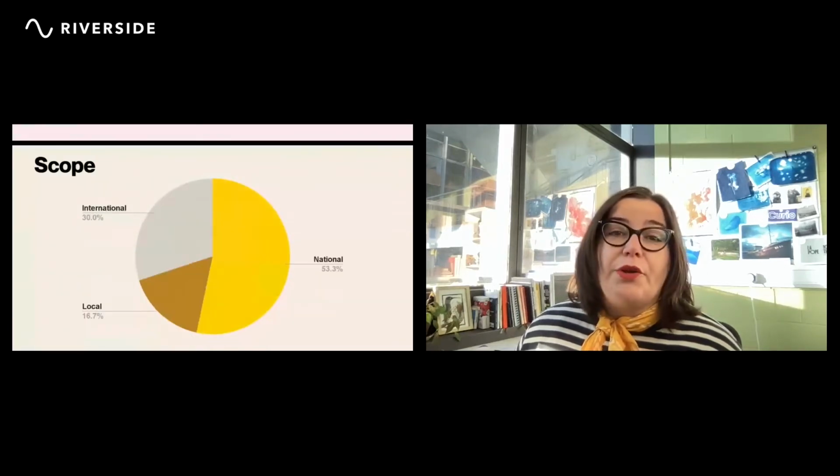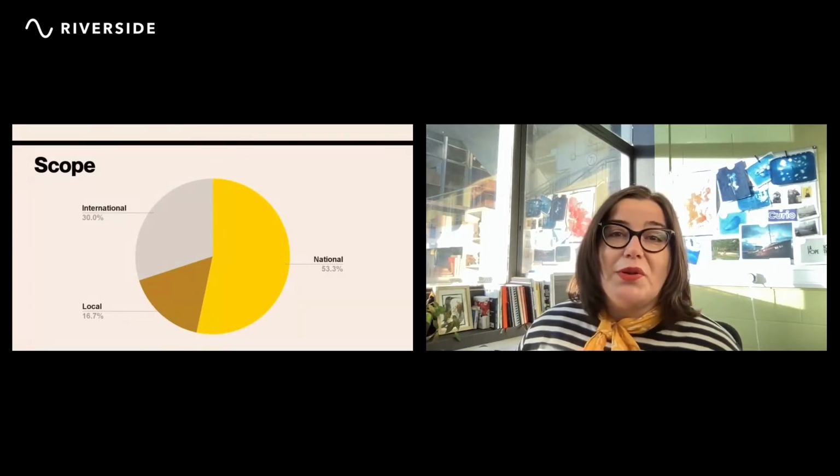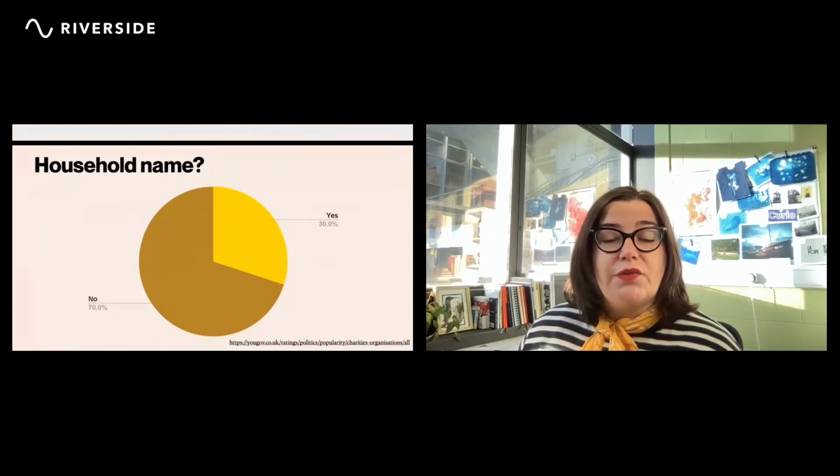I also looked at scope, whether they were local, national or international. And it's worth saying at this point that I've focused on charities that are either based in the UK or operate in the UK, because that's where I live, that's where my knowledge lies. And finally, I categorised whether the charities qualified as a household name using the YouGov brand tracker as a reference point. I had a theory that this might make a difference to how charities approach their homepage. It did, and we'll talk about that a bit more in a moment.